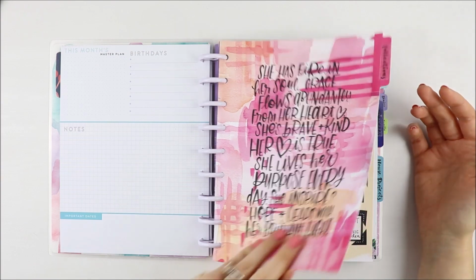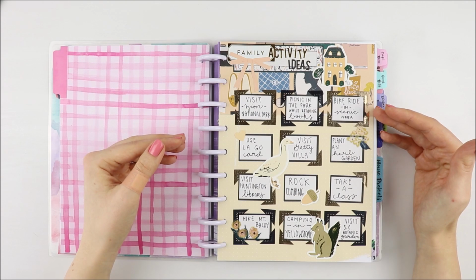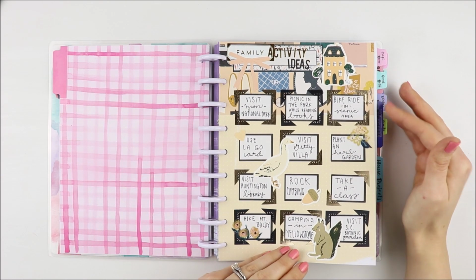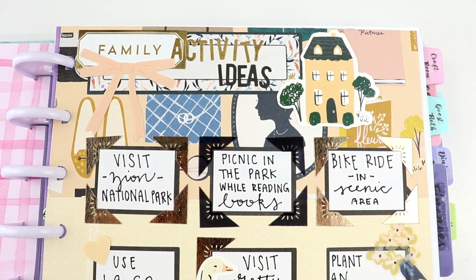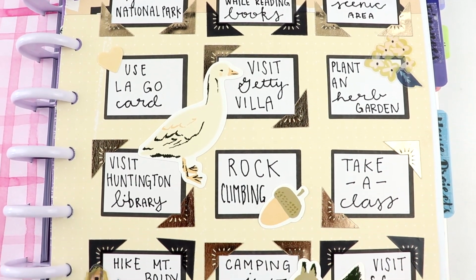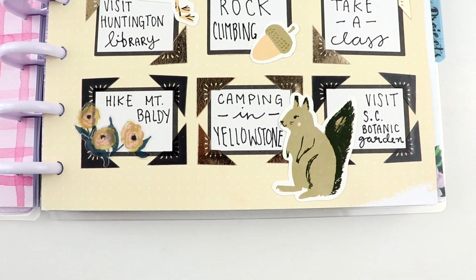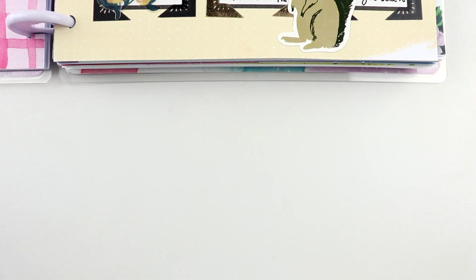The first insert is called family activity ideas. I wrote down different ideas for vacations or day trips we could go on, or affordable activities like planting an herb garden, reading books in the park, going on a bike ride. The reason why I created this insert is because whenever my husband and I have the day off, we can never think of anything to do, and we end up just doing chores. So if we have this insert, then we can look at these different ideas and hopefully pick one of them to do.